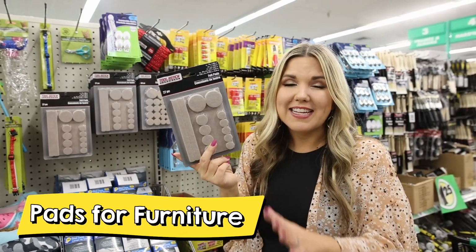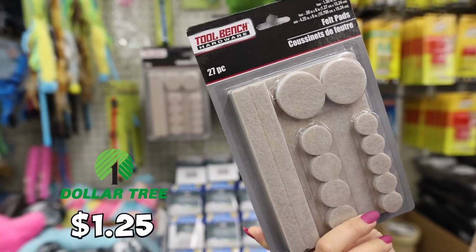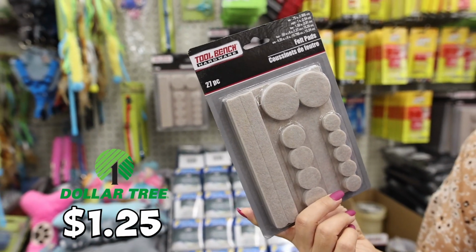Love these felt pads. They are a great deal, way better than any other store. Definitely get them for $1.25.